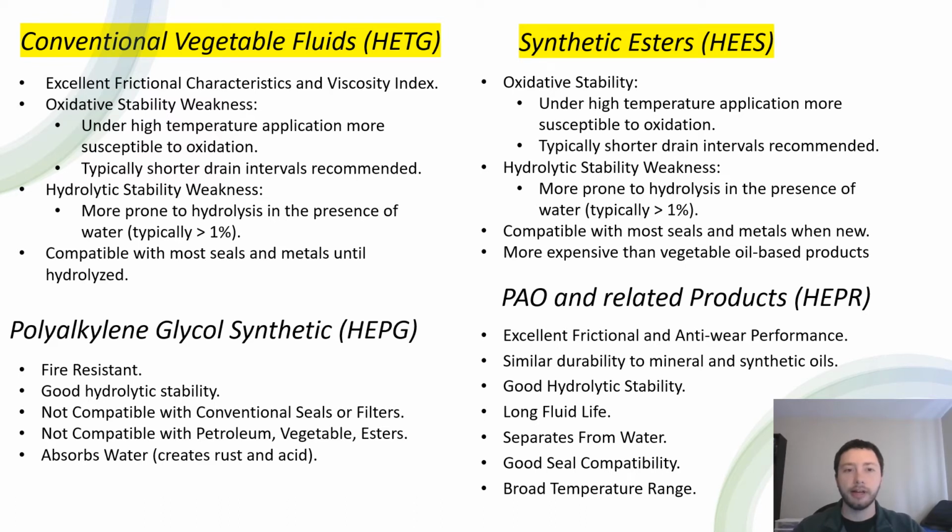They both have a similar oxidative instability, which is a weakness for them. When it comes to oxidative stability, they are more susceptible to oxidation when higher temperatures occur. This can lead to shorter drain intervals, meaning that these need to be changed out more frequently than other EALs. They also have a hydrolytic stability weakness, which means they are more prone to hydrolysis in the presence of water.